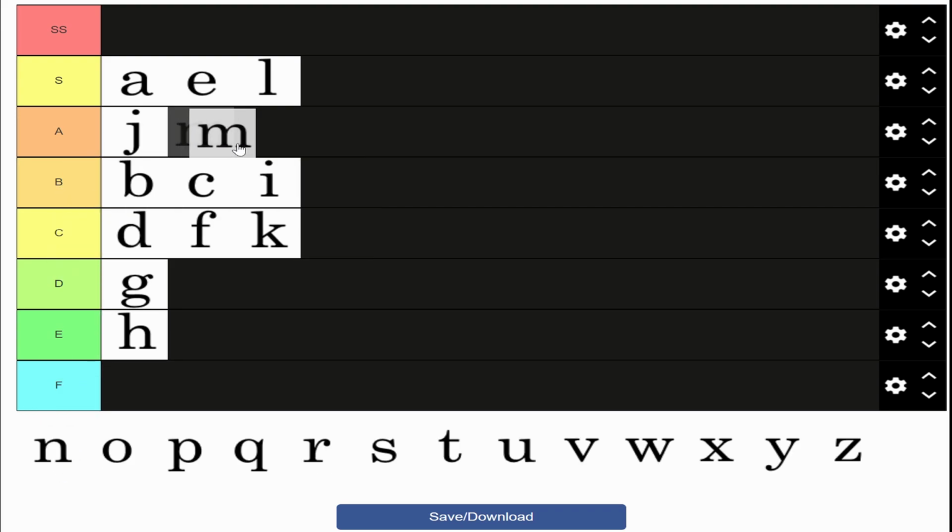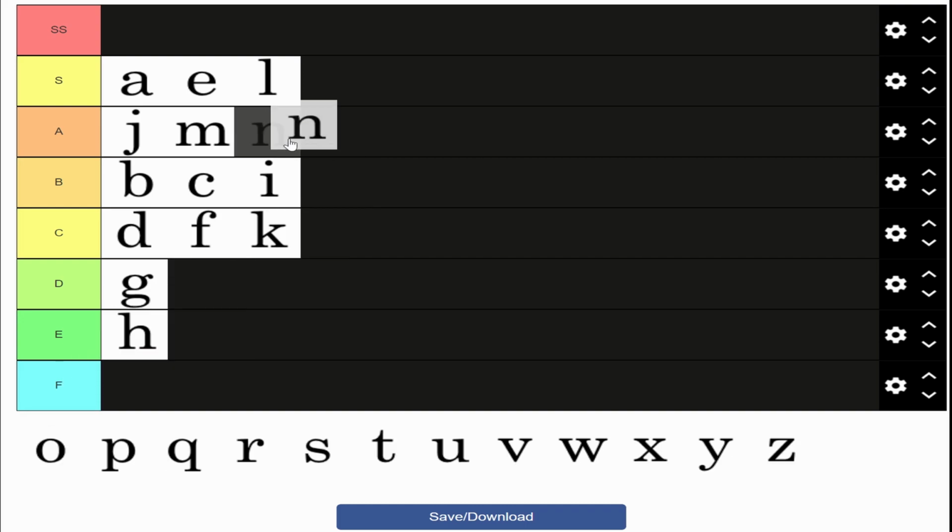M. I'm putting M at an A tier. M is just such a solid letter. Can't go wrong with it. It's used in a lot of stuff. N. N is also an A tier. They kind of look the same. It's got one less hump than M, but I'm gonna throw it at A tier because it's just cool.